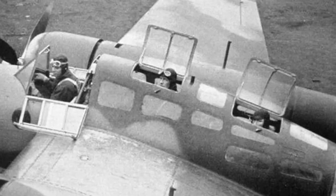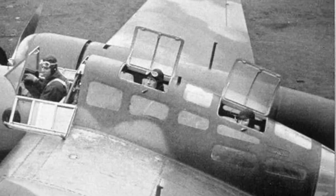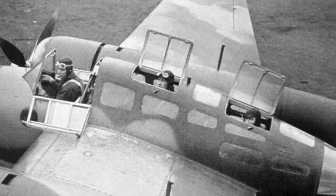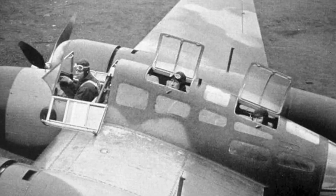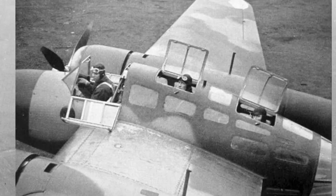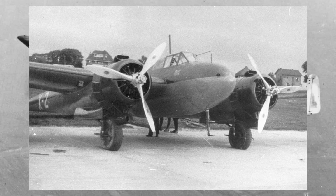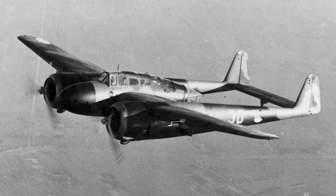Many G.1s were destroyed on the ground during bombing raids. Others were sabotaged by their own crews to prevent capture. A few were taken by the Germans and sent to testing facilities, but their fate is unclear. Some reports suggest they were evaluated and then scrapped. 1 or 2 may have been used for target practice. And just like that, the Flying Dutchman vanished from the skies. But its story doesn't end there.